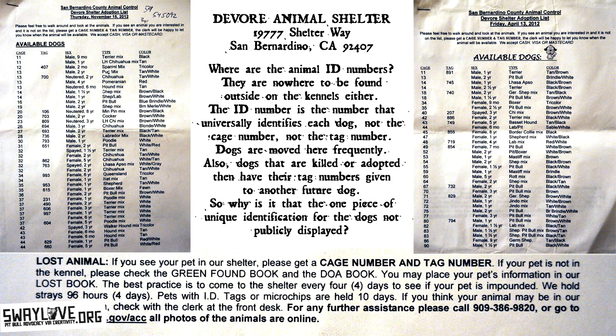But speaking directly about the paperwork, if you look to the very left-hand side, you'll see a cage number. To the right of that, you'll see a tag number. And not every dog on this paperwork even has a tag number. And not every dog at the Devore shelter is even listed in this paperwork. I'd say that there's probably 30% of the dogs at the shelter when I got this paperwork that's even listed in this paperwork. So why aren't the rest of the dogs even listed on this paperwork?